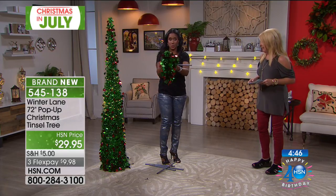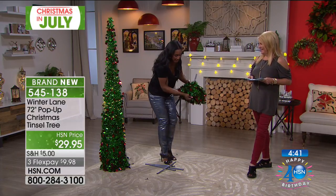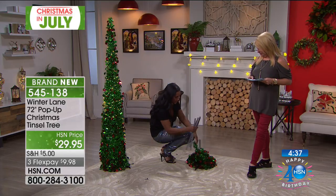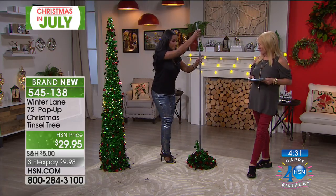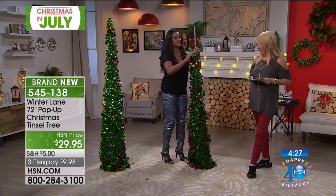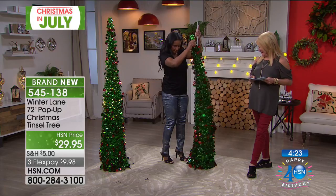You know, I'm a storage and organization person, I like to see something completely collapsed. I can just put it underneath my bed. And then when it's that time, I just go like this. And then you just add those little sections. 1, 2, 3, 4, and then just pick this up. And there's just this little tab right there. That's great. And so you just pick that up.